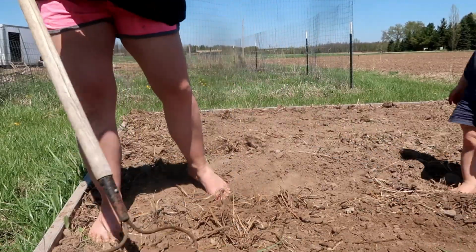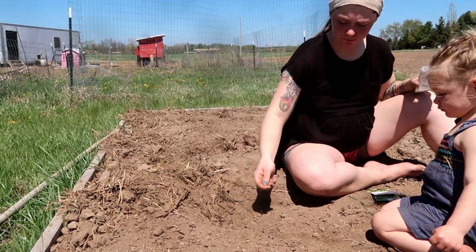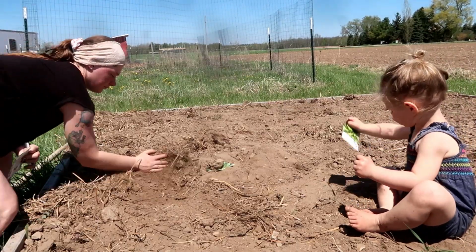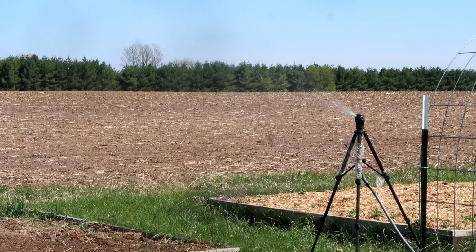So we kind of chaos gardened this raised bed full of lettuce and spinach. We put carrots in here as well. And of course, I always have a helper, at least somewhere around me, when it comes to planting seeds and doing all of the things.